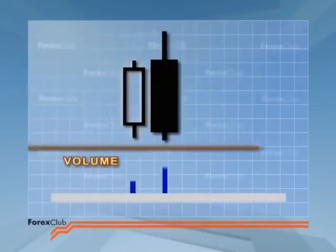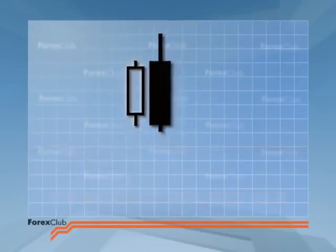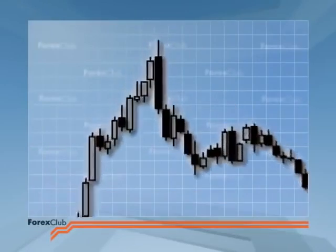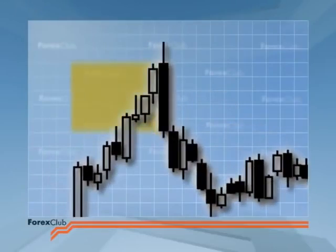If the second candlestick of an engulfing pattern sees an increased volume, then this suggests that the prior trend is overextended and it increases the significance of the engulfing. Finally, if the second candle engulfs more than one candle, it increases its importance too.